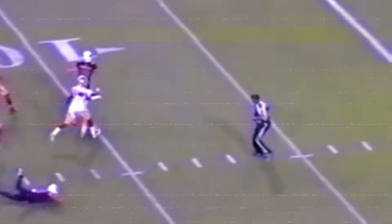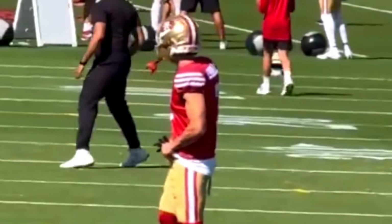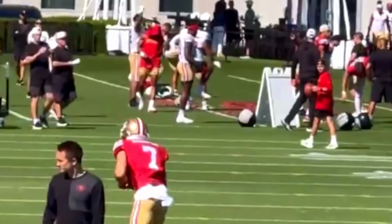And so far at the NFL level, he has really been able to use that speed to get behind defenses and make massive plays for his team. On top of that, he also offers special teams versatility for San Francisco as a punt return and kick return specialist, so that will be an interesting competition to watch.